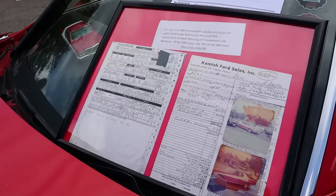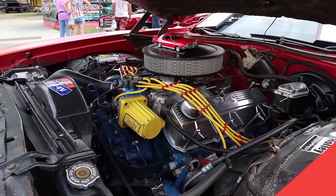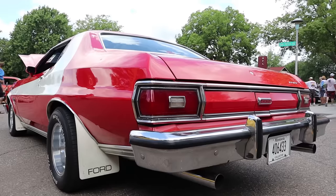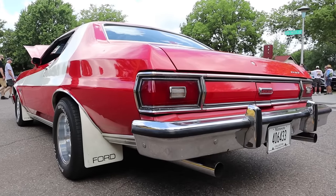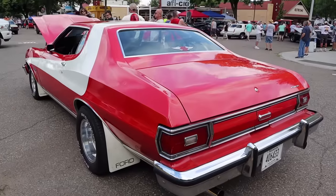And like I say, here's the bill of sale the day I bought it, and pictures of the day I bought it. It's just got the 460 in it. I put a ratchet shifter in it, and the wider tires. Otherwise, it's stock. It's never seen a flake of snow. It's been in the garage its whole life. It's awesome. And I was 20 when I bought it. Now I'm 66. I've had it 46 years.